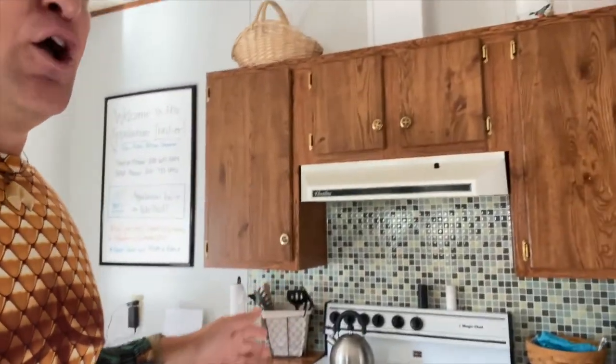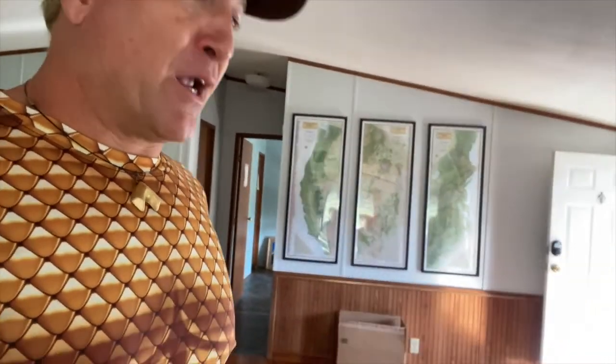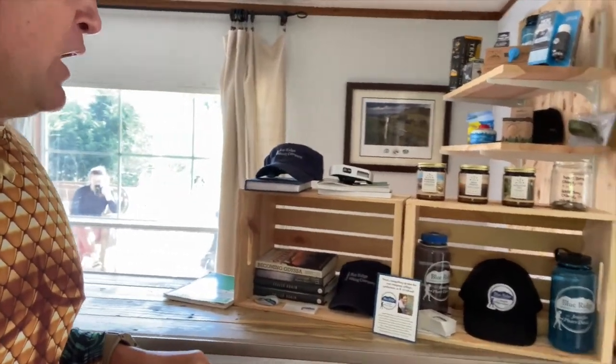Really nice. So, all right, now let's talk a little bit about the Blue Ridge Hiking Company by Jennifer Farr Davis. Now, Jennifer Farr Davis is an established hiker, author. Some of her stuff is here, she's got some great little trinkets that you can get. And this is more than just a hiker hostel. This is actually a hiking company.